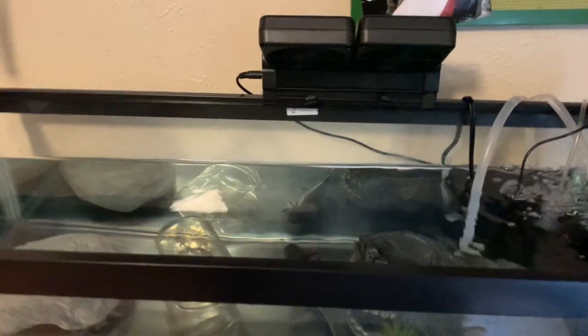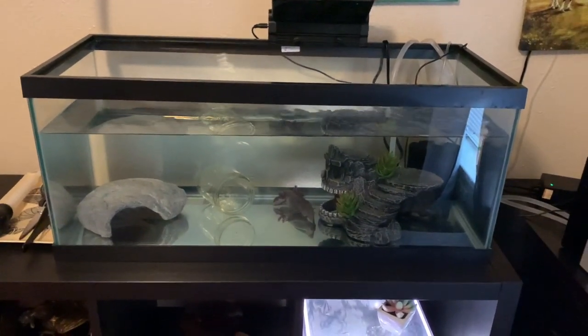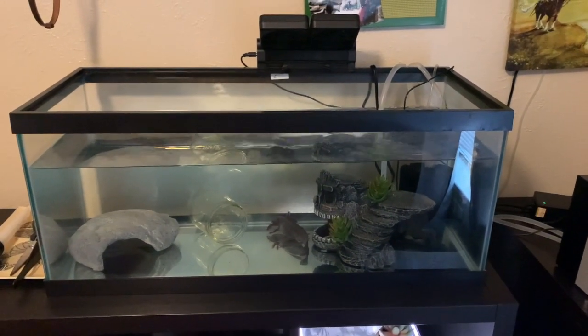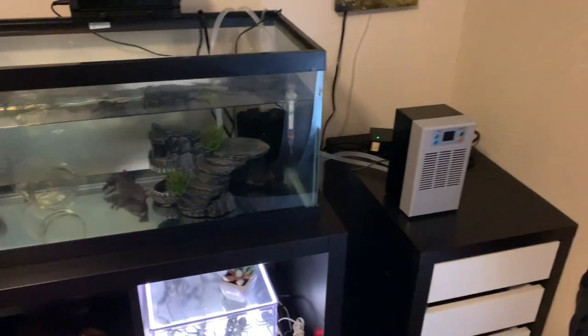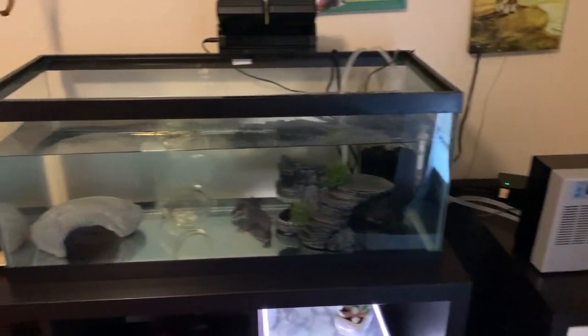Now we do also have a fan up here. It's on right now. The fan helps with evaporation. That keeps the tank nice and cool. At least it helps. Evaporation can only do so much though. So we have to supplement getting the water nice and cold with either putting water bottles that are frozen in there and floating them, which doesn't look really good, or hooking up an aquarium chiller. So this one is doing okay.